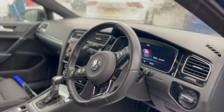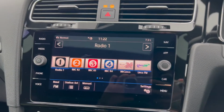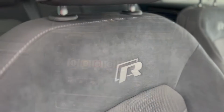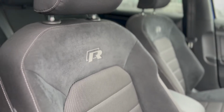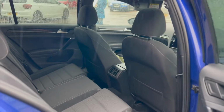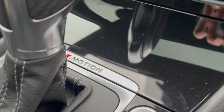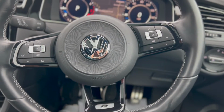As well as stylish looks, it's got all the creature comforts inside, like some really nice Golf seats there. Your touchscreen as well with Apple CarPlay and the embossed R logo to make you remember you're in the R. As well as this one being a 5-door, it's got 3 really good seats in the back, perfect for adults, and a 7-speed DSG auto and 4Motion as well.